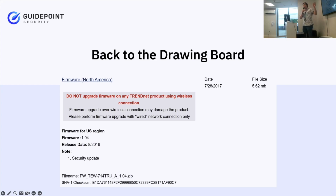So this one I had to go back to the drawing board, but I had a very interesting opportunity here. First off, I have firmware, so there are a lot of cool tools we can use to analyze that firmware, to further look through it, to really dig into it. And secondly, I had access to this device that they didn't intend to via this vulnerability.